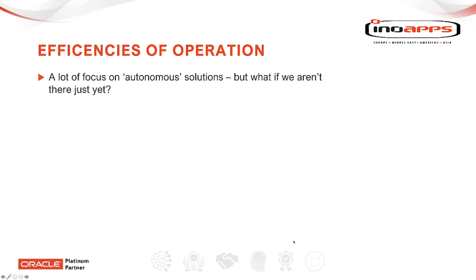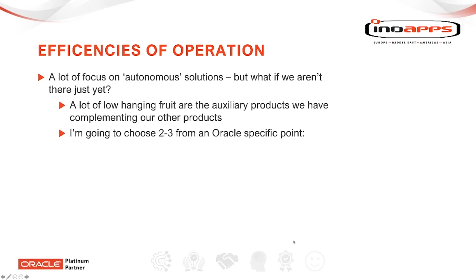Now, clearly, if we're talking Oracle at the moment, a lot of focus is around Autonomous Database in particular. It's a fantastic product, something I'm not going to cover here today, but if it is something you're interested in, let us know. We've got lots of other material on that from our deployments and our own usage of it as well. But what if we aren't there right now? What if we have something like Oracle E-Business Suite where we can't yet deploy that on the Autonomous Database? We want to move it to the cloud and we want to gain some operational efficiencies.